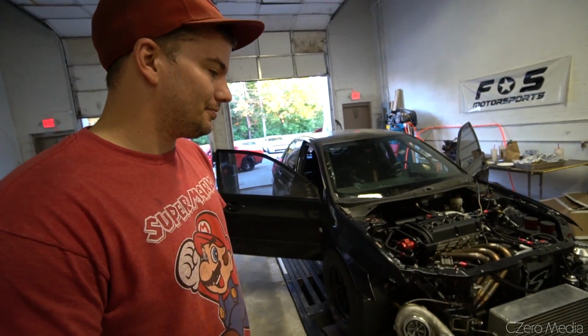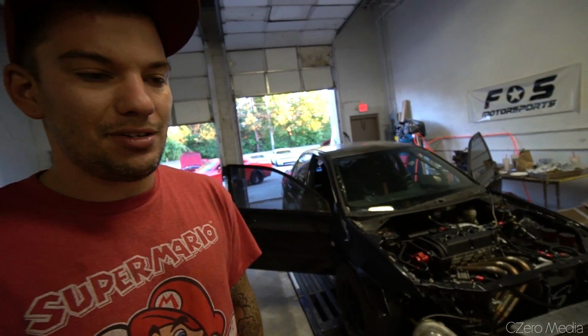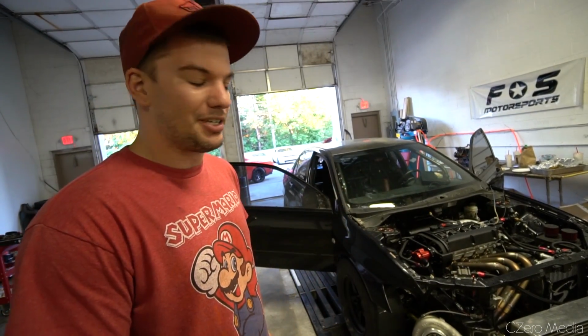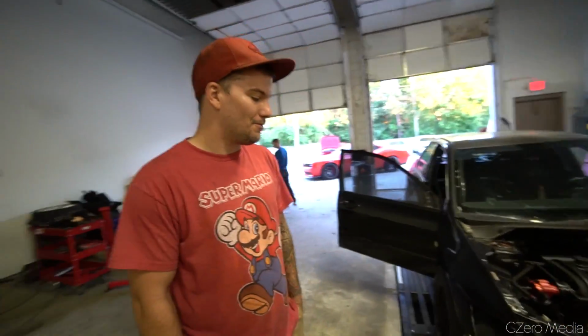And this is the first time the motor is running, really? Yeah. It fired up yesterday, and then we did the heat cycle, did our break-in process, put it on the dyno, and broke it in on the rings. Now we're throwing power at it. Awesome. So we'll see how it goes.